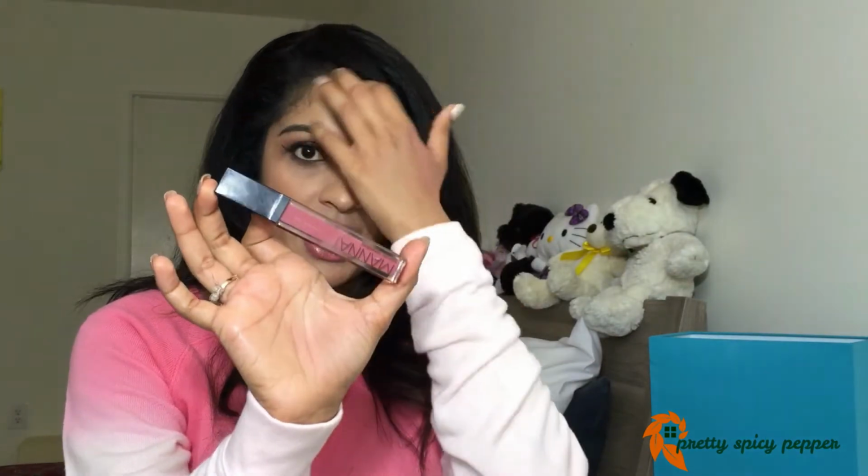This is what I'm wearing right now, what you can see on my lip, and that is this mauve shade from Manna Beauty Simplified Cosmetics, and the shade is Lucky. This is the gloss and it is a mauve shade, as you can see on my lip, and I'm quickly gonna swatch it for you. It is a straight up mauve shade.